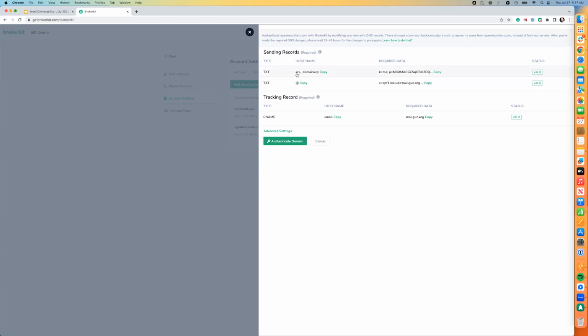This right here is the DKIM. This is the SPF. Note that if you already have a DKIM for another product, say you're also using MailChimp and you already have a DKIM for them, you can leave it. If you already have an SPF for them, don't add a new one for Brokerkit. Just edit it and only add this part, including our email service provider, okay? And then this allows us to track records.